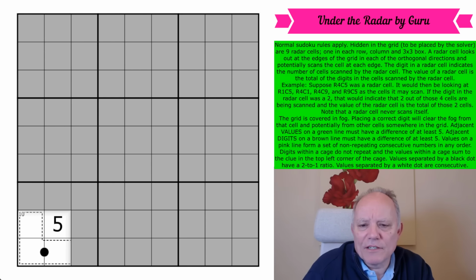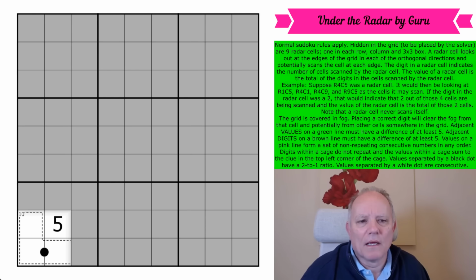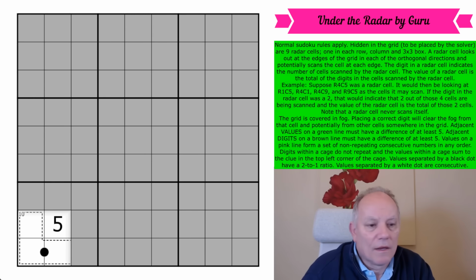Now, I mean, that is an interesting rule. The full set of rules that comes up with the puzzle explains 2 examples, including the one I went through in some detail. So that will help if you're bothered by that rule. I've never encountered radar cells before. I don't know how they're going to work.